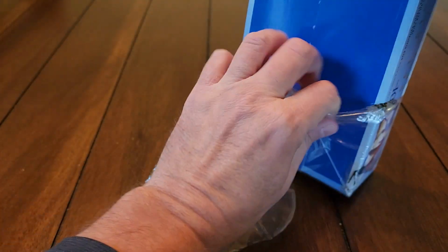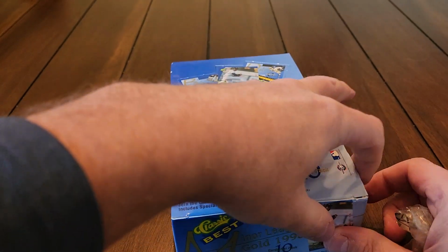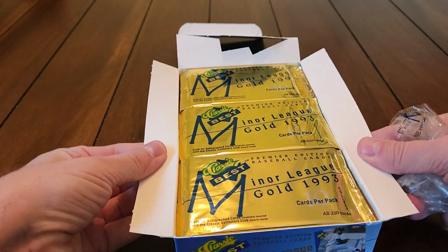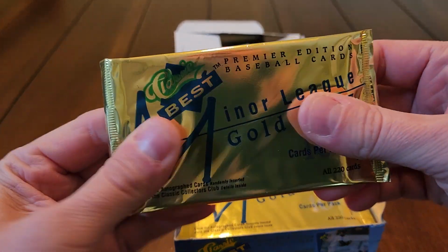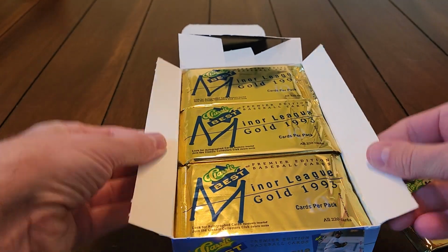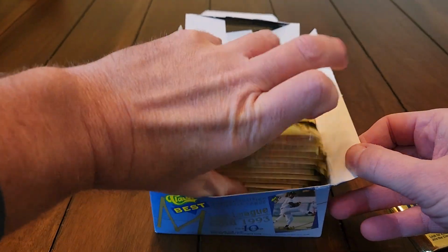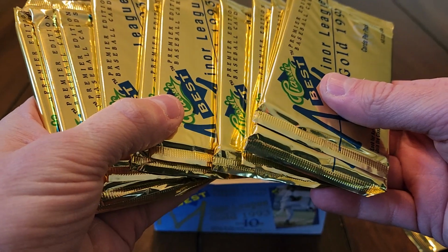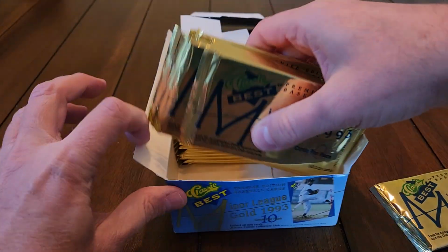And there's a handful of decent players that we can look for in here. Namely, the main ones that we will be searching for: Chipper Jones has a minor league card in here, as does Derek Jeter. There are a handful of others that are not Hall of Famers, but they are fairly notable names. Andy Pettitte is in here. 3, 6, 9, 12. We got 36 packs in here.